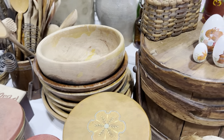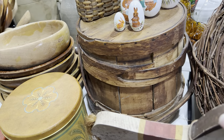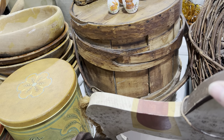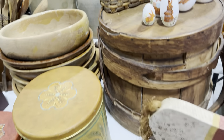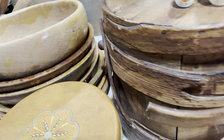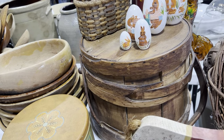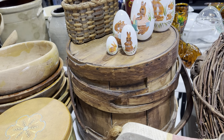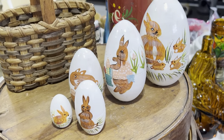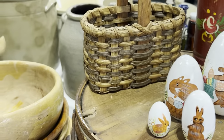Yeah. And then look at this firkin. I got it for $5 and I said, you know what? I know it's going to take a lot of clamps. A lot of clamps, y'all. A lot of clamps to fix this guy. But I think the age of it, I think it's well worth it. And then look at this cute little nesting set of bunny eggs.